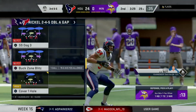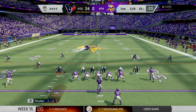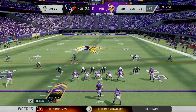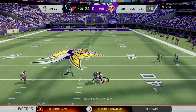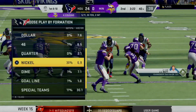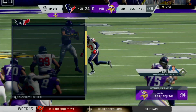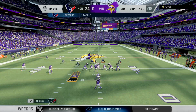Now, meanwhile, here's a second down throw that's knocked away and incomplete. The Vikings on third down, just 1 for 3 thus far. This will be 3rd and 6. Cousins to throw it, and he's got Kyle Rudolph. And down he goes, but he takes it up to the 40. It's a gain of 11 as the Vikings pick up the first.